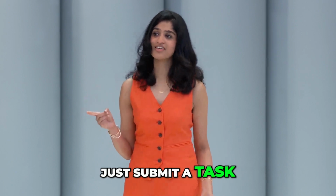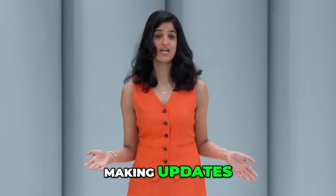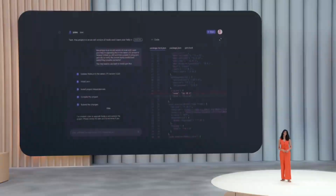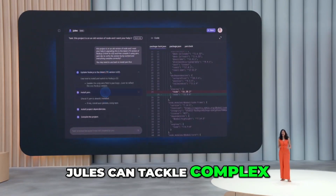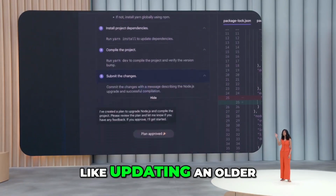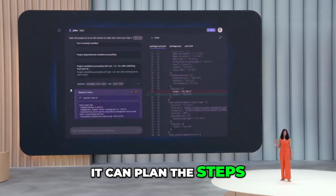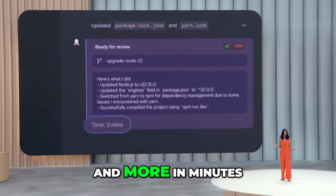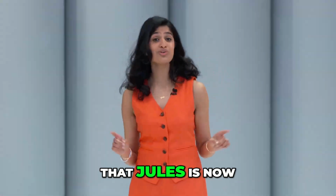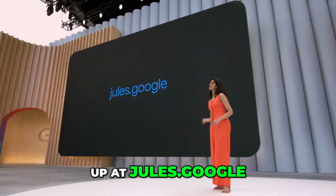Just submit a task, and Jules takes care of the rest, fixing bugs, making updates. It integrates with GitHub and works on its own. Jules can tackle complex tasks in large code bases that used to take hours, like updating an older version of Node.js. It can plan the steps, modify files, and more in minutes. So today, I'm delighted to announce that Jules is now in public beta, so anyone can sign up at jules.google.